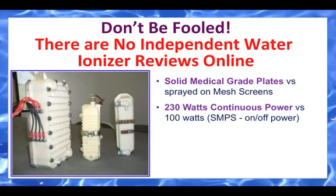230 watts of continuous power from a transformer versus about 100 watts average SMPS, switch mode power supply. That means it's on and it's off. It's on and it's off. If you run water through it for 5 minutes through an SMPS system, and for half the time there is no power running to the plates, are you really ionizing water? We use electricity only to ionize water versus adding inorganic minerals.